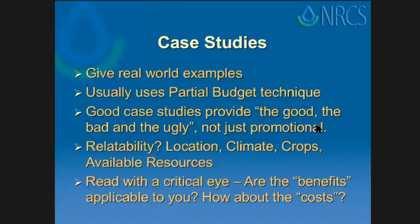A good case study is not just a shining example. It also shows the hardships that they've gone through to get to where they are. And that's really important, because we don't want to paint a rosy picture all the time. They're going to have trials and tribulations when they change what they're doing. You want to make sure that it's relatable to whoever your audience is. So you pick a producer that either is respected or it relates. They've got very similar circumstances to the audience that you're trying to provide this case study for.